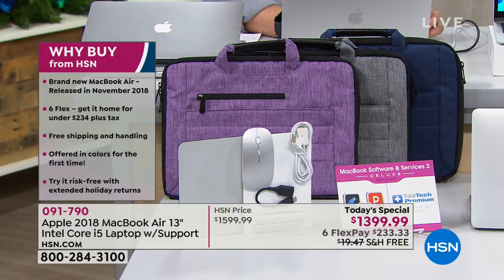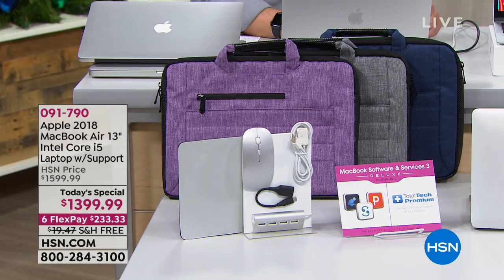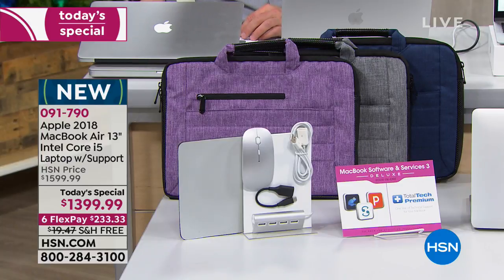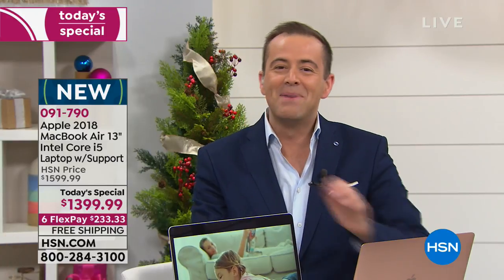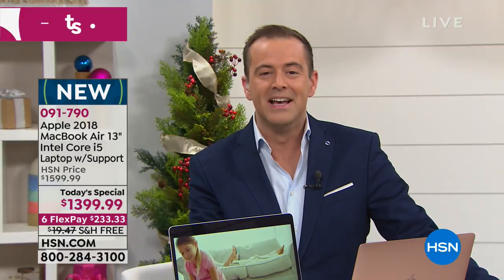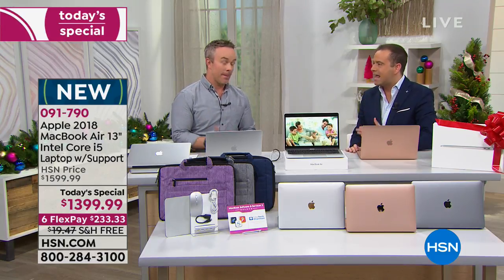You'll also notice some more goodies in front. There's a wireless mouse, which is brilliant. I always use my mouse when I'm using my MacBook Air. There's also a fantastic 4-port USB hub. You get 1 year of Total Tech Premium support, and I do want to invite all of our HSN credit card holders to take advantage. 12-month VIP financing available for HSN credit card holders brings the price down to $116.66.